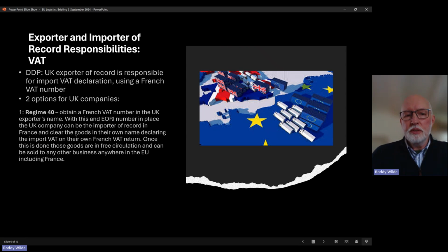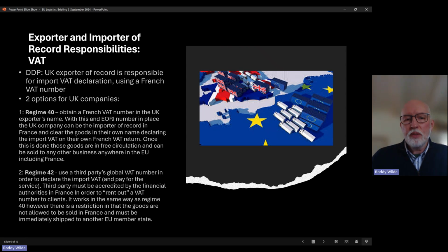Once that's done and the goods are cleared, then the goods can be in free circulation anywhere within the EU and sold to any other business in France or elsewhere in the EU. The other option is Regime 42, and this is where the UK company doesn't have its own French VAT number, and doesn't do French VAT declarations. It uses a third-party global VAT number in order to declare the import VAT. Obviously, that is a service that is payable. A third party renting out their VAT number must be accredited in France. And it works the same way as Regime 40, but there is one major restriction, and that is you can only use Regime 42 if the goods are transiting onwards out of France. They cannot remain and be sold in France.